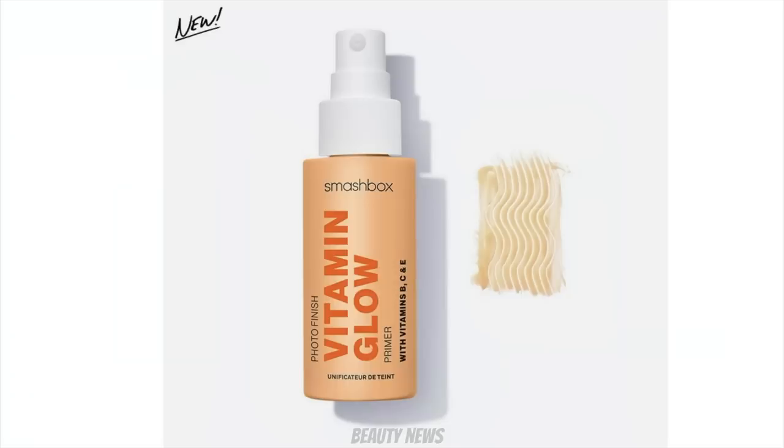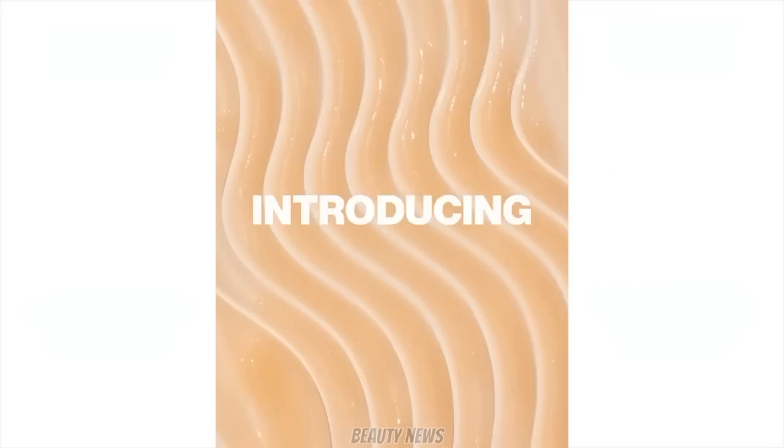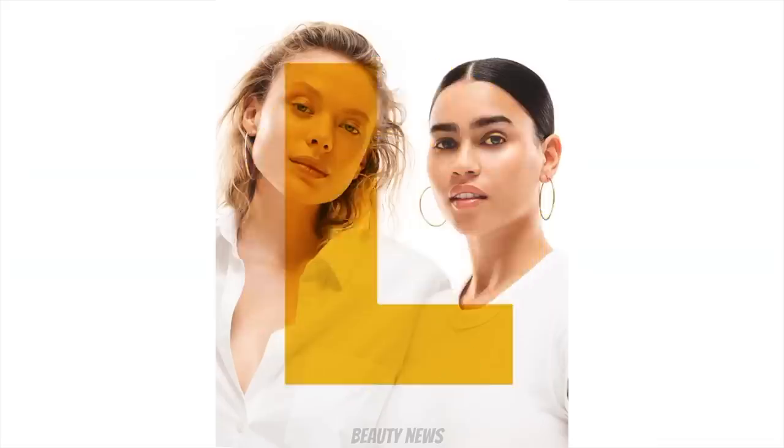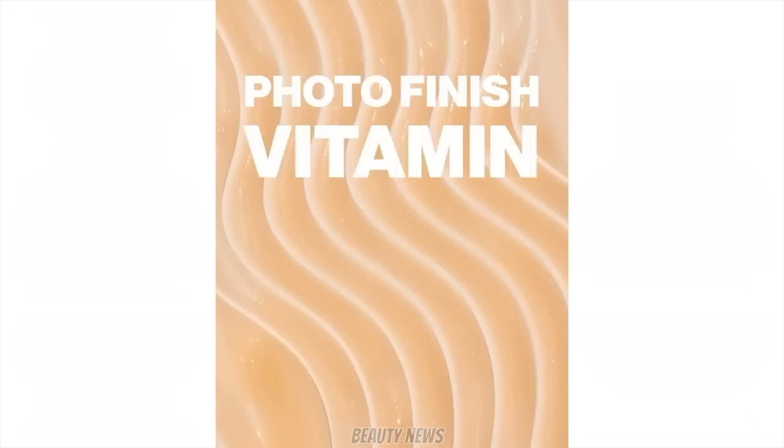Photo Finish Vitamin Glow Primer. It's infused with vitamins B, C, and E to help revitalize, hydrate, and prep skin for makeup. So it's meant to be a lightweight water gel formula. Okay, I want it now. Water gel. I like water gel.